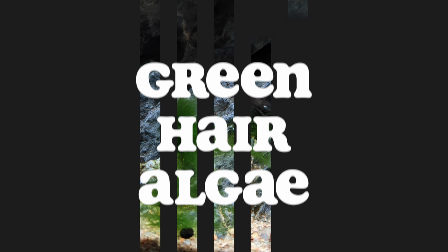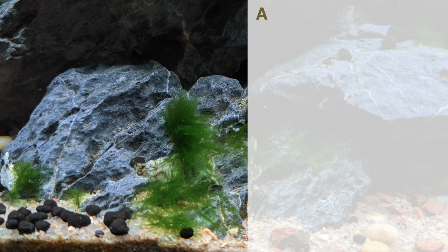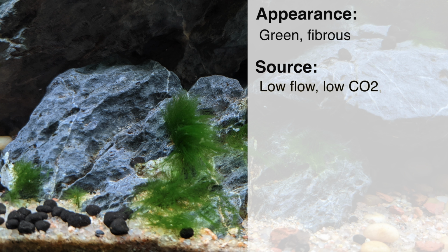Green hair algae looks just like it sounds. Green and hair-like. There are actually many types of green hair algae, but they all look green and fibrous. When green hair algae gets out of hand, it can take over an aquarium and look more like a mat than tufts of hair. Green hair algae outbreaks are often caused by low flow and low CO2 concentrations. High levels of light, especially in tanks without CO2, can result in extreme outbreaks.